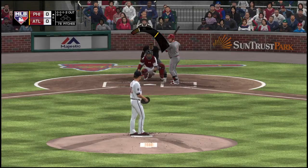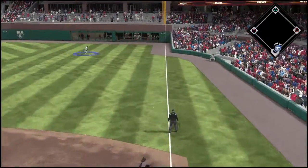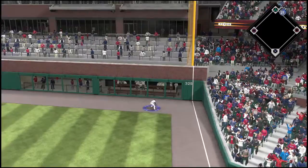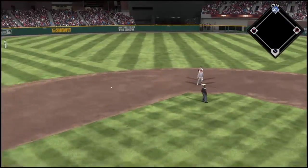And that'll bring in Tommy Joseph. Ripped down the first base line. And a reach, but it's by him as he couldn't quite get to that ball. Oh, and he can't reel it in out there. And now he'll get into scoring position with 2 away.